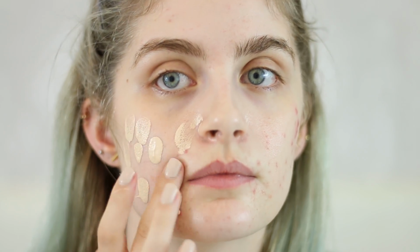I'm going to do a full face, and then I'm going to do some check-ins. I'm going to come a little bit closer. I'm using the shade 1.0N, which is their neutral fairish shade, I believe. I'm going to do half of my face with a brush and half with a beauty blender. The brush is the BareMinerals Luxe Performance brush, which has been my favorite lately. Let's start with this side. This is what it looks like. I'm just going to put a little bit and then go over it.